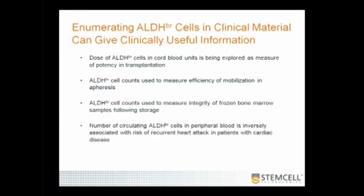It isn't limited, however, to hematopoiesis. A group at Duke, headed by Dr. Pavsik, has published a couple of papers now showing that the number of circulating ALDH bright cells in peripheral blood is inversely associated with the risk of a recurrent heart attack in patients with cardiac disease.